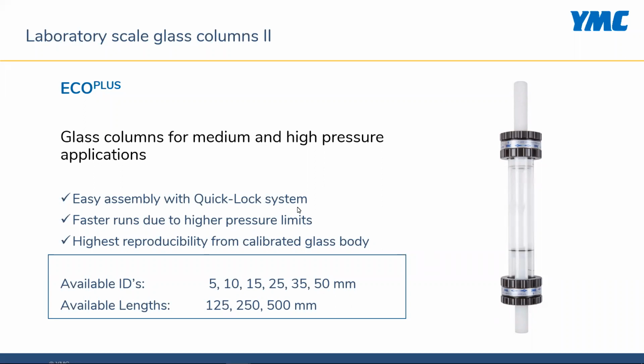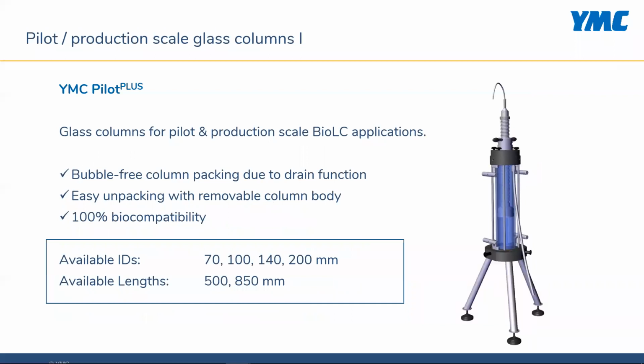Due to higher pressure limits, you can increase the flow rate and generate this way faster runs. As the glass body is a calibrated precision glass, the Eco Plus columns give highly reproducible packing results. The columns are available with IDs between 5 and 50 mm, again mentioned on the slide, and 3 different column lengths are available. Let's leave the laboratory scale applications and move on to the pilot scale columns.